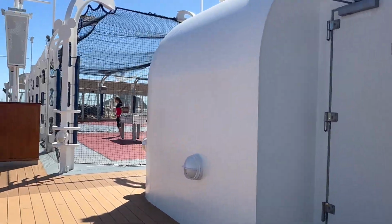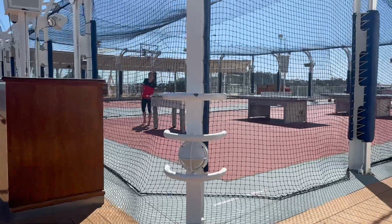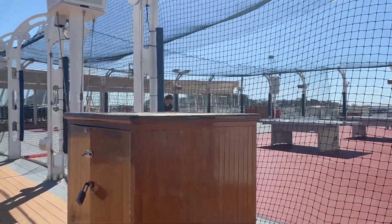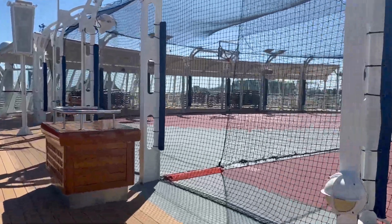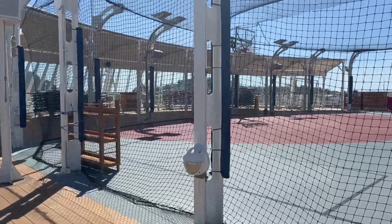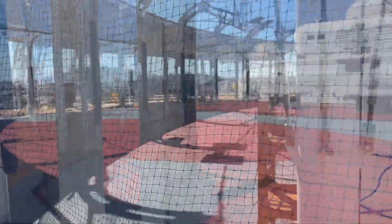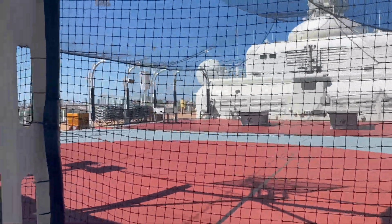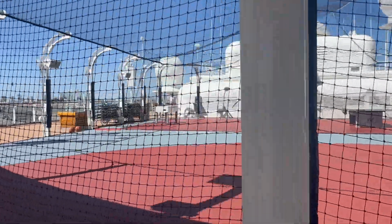On deck 10, you will also find the Wide World of Sports deck. This is an enclosed area where you can enjoy a ping pong match, basketball, or yoga classes. This area is usually open almost 24 hours a day, depending on the weather and depending on the port's day. So, as always, please check your Disney Cruise app for their hours of operation.